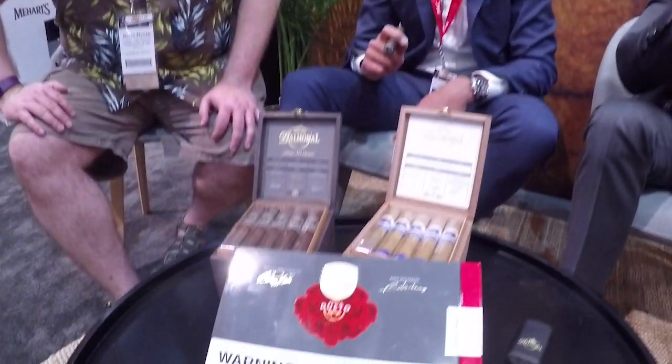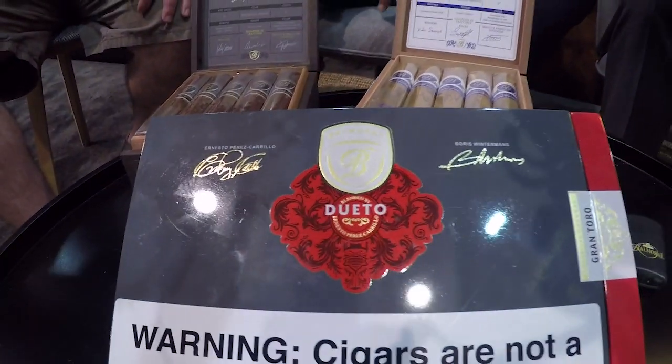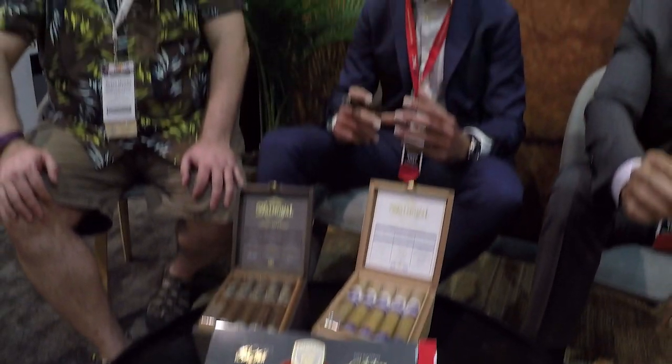And then, last but not least, is the cooperation with Ernesto Perez Carrillo, which is a very interesting project because we combined two different flavor profiles or blending philosophies into one. And for us, it's always about trying out new stuff and asking ourselves the question: what if we tried something completely new, outside of the box, taking the elegant robustness of the EPC blends together with our sophisticated complexity and the smoothness.